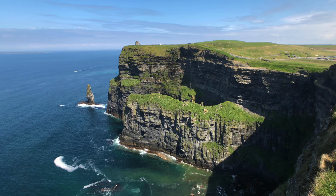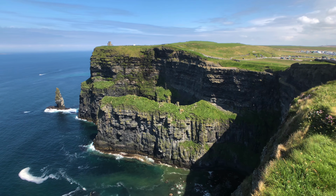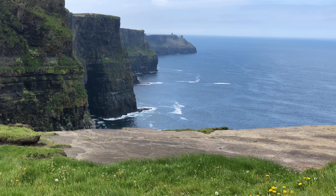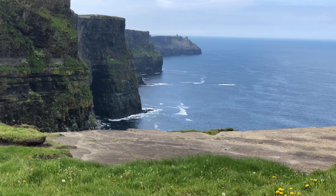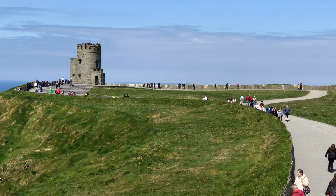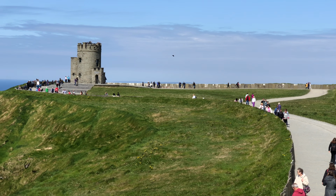We're showing the vista from the south side of the visitor center, and there's also the view from the north side of the visitor center. So you have two different angles to enjoy it from. And depending on the lighting and time of day, one angle is usually better than the other one.